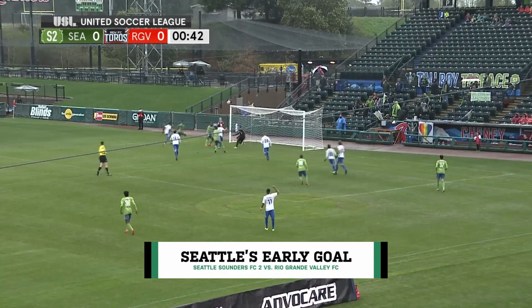Out. Back to Sorry. Chip toward the back post. Felix Checkham, and an early goal for S2.